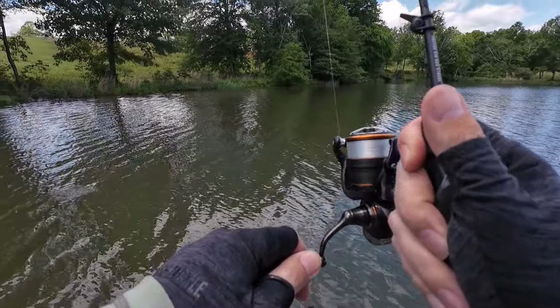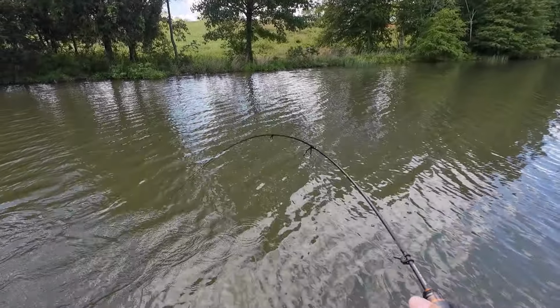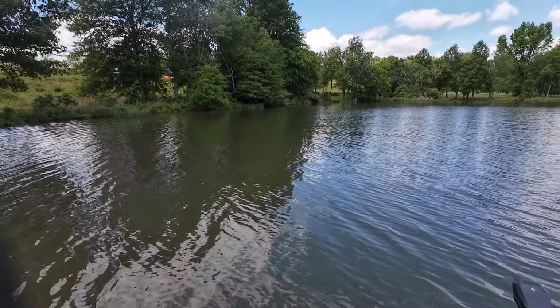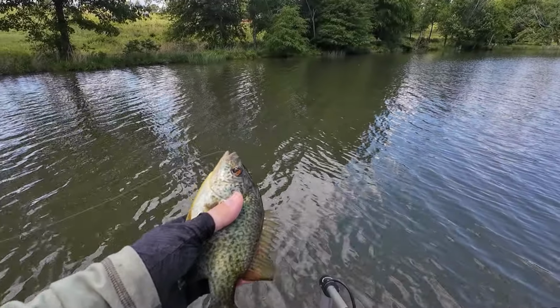Oh. Shell cracker without a bed. Probably, yeah, bigger than all of the fish I caught over there. Beautiful fish, this shell cracker. They're just beautiful fish.